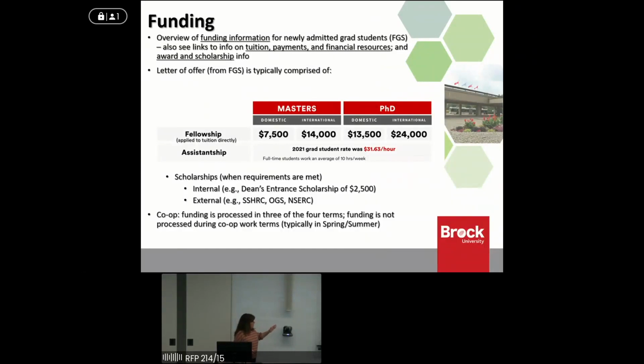You'll notice that the funding packages are divided between domestic and international students at the master's level or the PhD level. And then you'll notice that the funding is also broken into fellowships. Fellowship funds are applied directly to your tuition, whereas the grad assistantship is employment income. And that's an important piece because you are employed at Brock. You must be eligible to work in Canada before you can accept either a teaching assistantship or a research assistantship. So at minimum, you'd need a social insurance number here in Canada and a Canadian bank account to be eligible to work here in Canada.